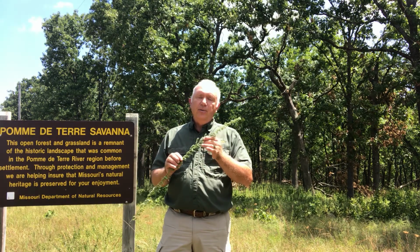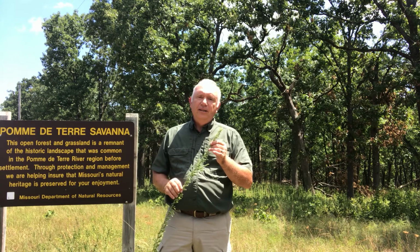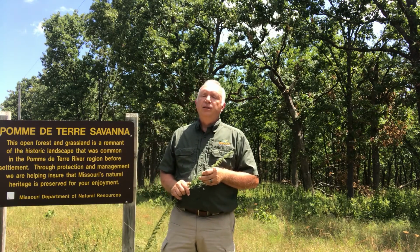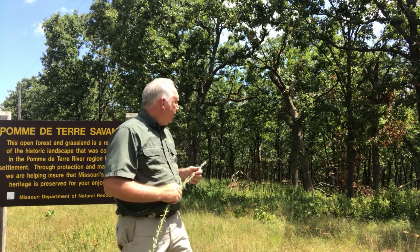In order to do that, we have to control this plant. And so we spend a lot of time in the summer controlling this, as well as some of the other exotic species in the park. If we did not control it, it would continue to take over and crowd out a lot of the other native species. So enjoy, when you're here, enjoy the natural resources that we have as well.